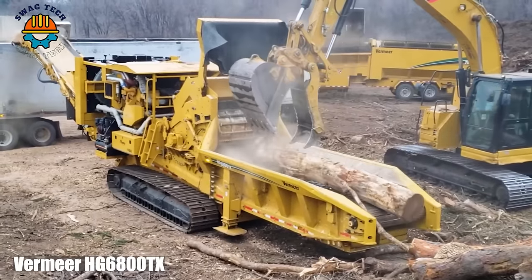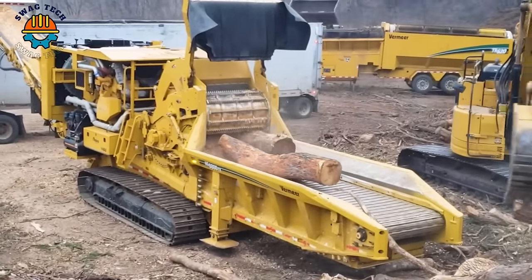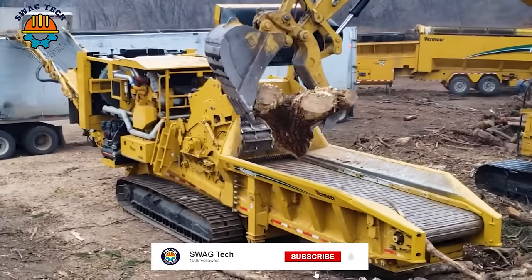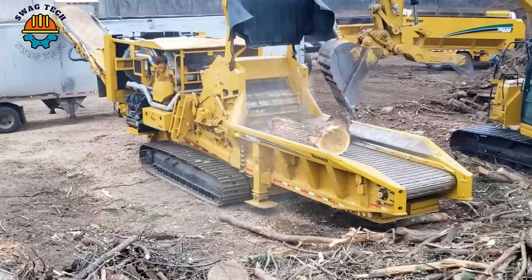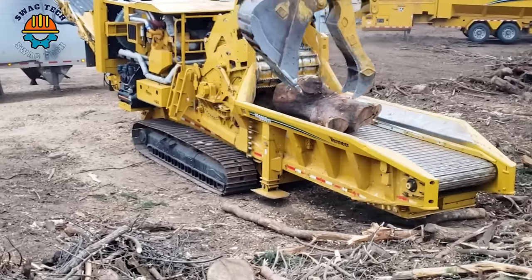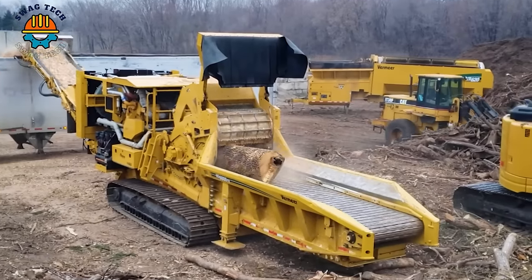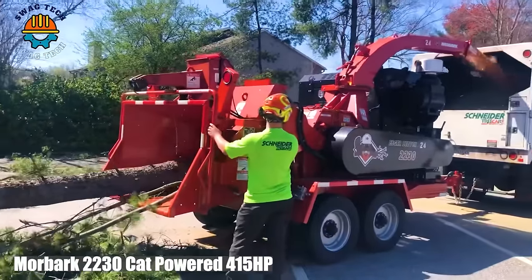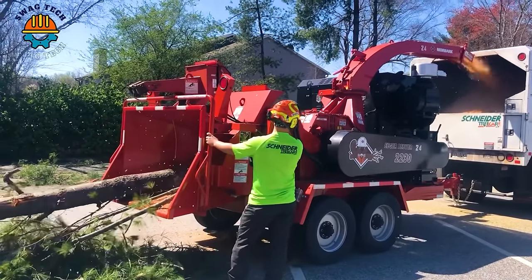A symbol of innovation and reliability, the Vermeer HG6800 Texas redefines wood grinding with its outstanding performance, making it an indispensable tool for land reclamation and recycling operations. Moorbark 2230 Cat powered 415 HP, a formidable machine capable of devouring entire pine trees.